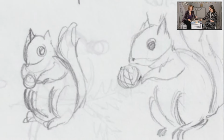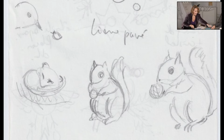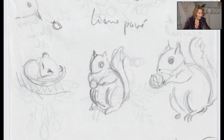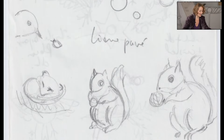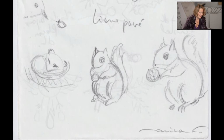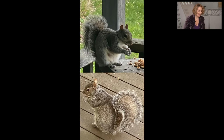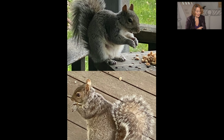But finally, I made some sketches. You could see I made a mouse, I made a bird. And finally, I made the squirrel Edmund, because finally I found it was the most mignon. Cute. The most cute to do a new jewel with a squirrel.